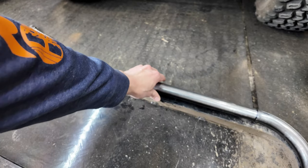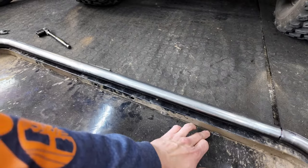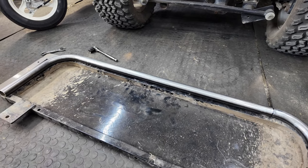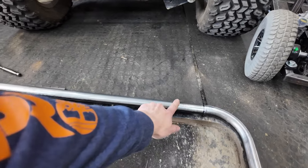So I was just gonna weld this round tube to this square bar, but I was just like, nah, I'll cut all these welds and then I'll just get rid of that square bar and then just weld this in where that is. And then we can build steps off of this.